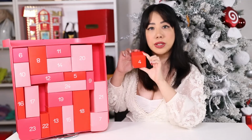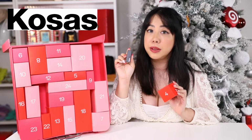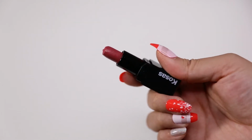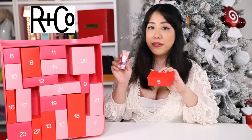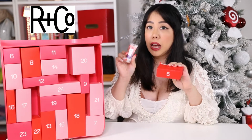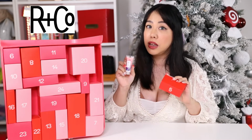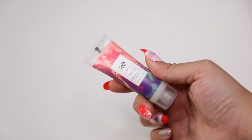And we have box number four. Box number four is the KOSAS Weightless Lip Color Lipstick in Rosewater. This is another mini. It's very rosy pink and it came broken, so not really impressed. And on to the fifth product. Number five is the R+Co High Dive Moisture Shine Cream. Another mini, obviously. This one is 15 mils. I'm starting to think that this whole box is going to be minis. Let's hope not. So this is another hair product. It helps to soften and drowns out frizz.